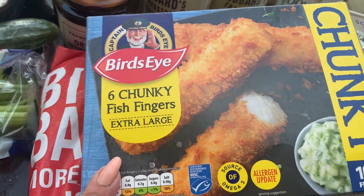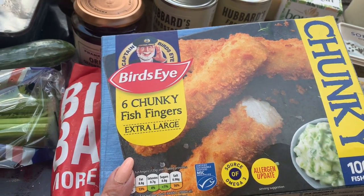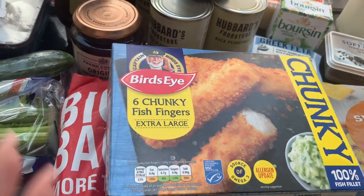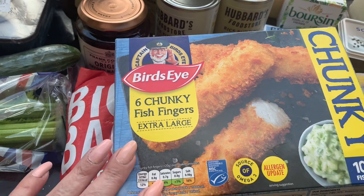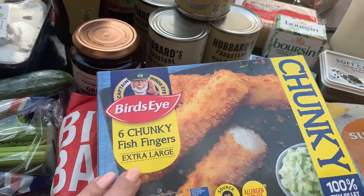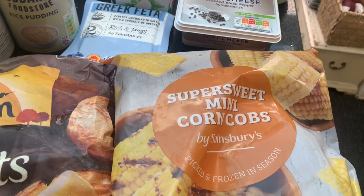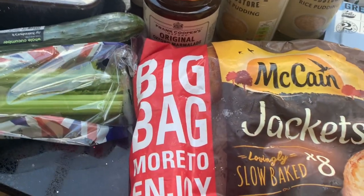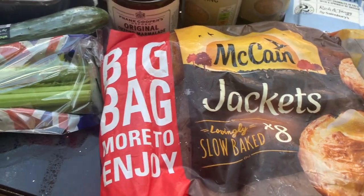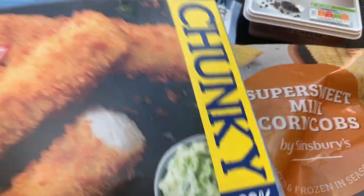Well, this is my little takeaway version, fakeaway of a fillet fish from McDonald's, because I literally just pop these into the roll, but then lay fries on the top and then tartar sauce, and it's absolutely delicious. Some mini corns, and these jacket potatoes are a lifesaver. Just pull them out, two of those in the microwave for Chris and I's about 7 minutes, something like that. So, always readily available.